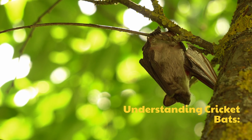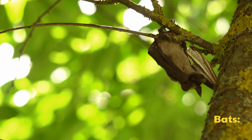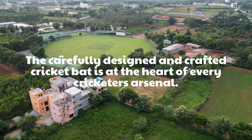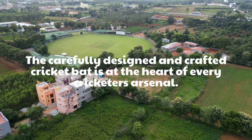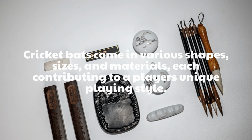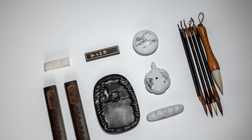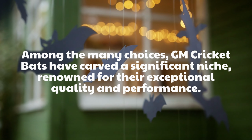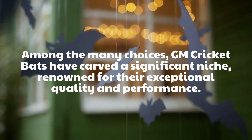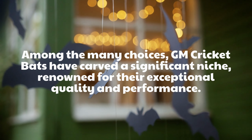Understanding cricket bats. The carefully designed and crafted cricket bat is at the heart of every cricketer's arsenal. Cricket bats come in various shapes, sizes, and materials, each contributing to a player's unique playing style. Among the many choices, GM cricket bats have carved a significant niche, renowned for their exceptional quality and performance.